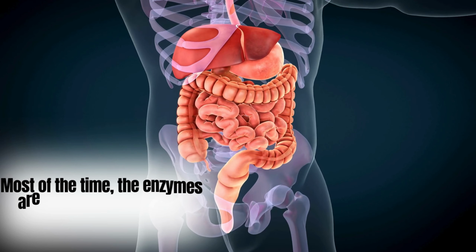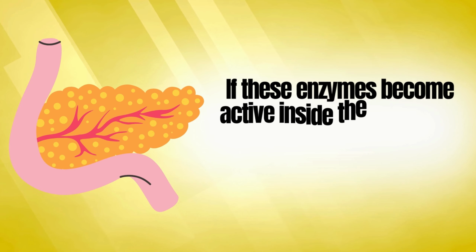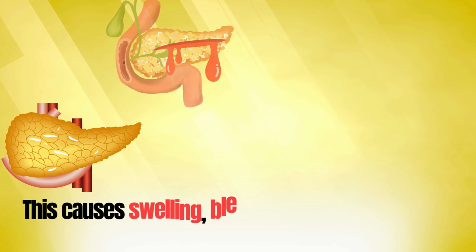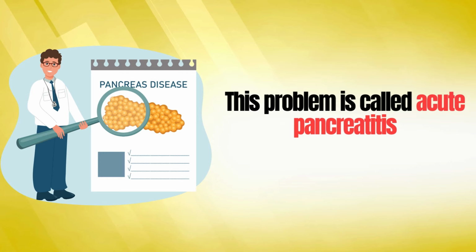Most of the time, the enzymes are active only after they reach the small intestine. If these enzymes become active inside the pancreas, they can digest the tissue of the pancreas. This causes swelling, bleeding, and damage to the organ and its blood vessels. This problem is called acute pancreatitis.